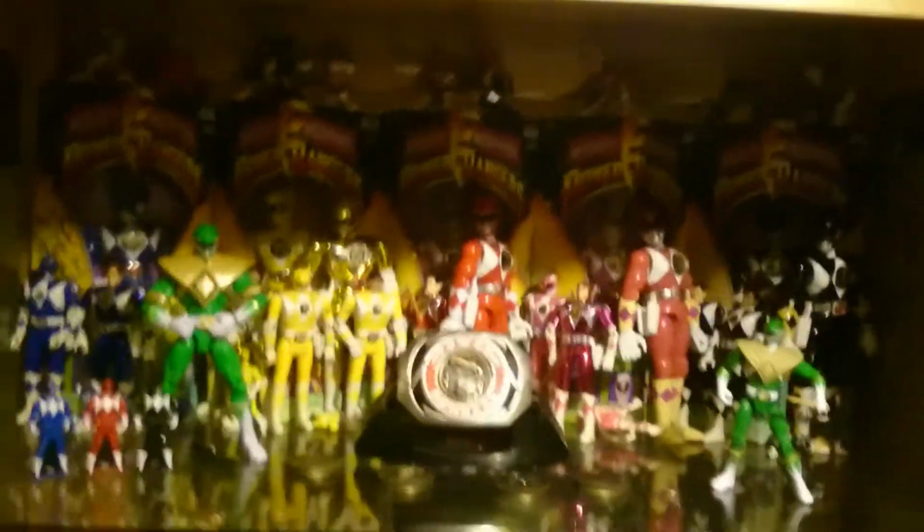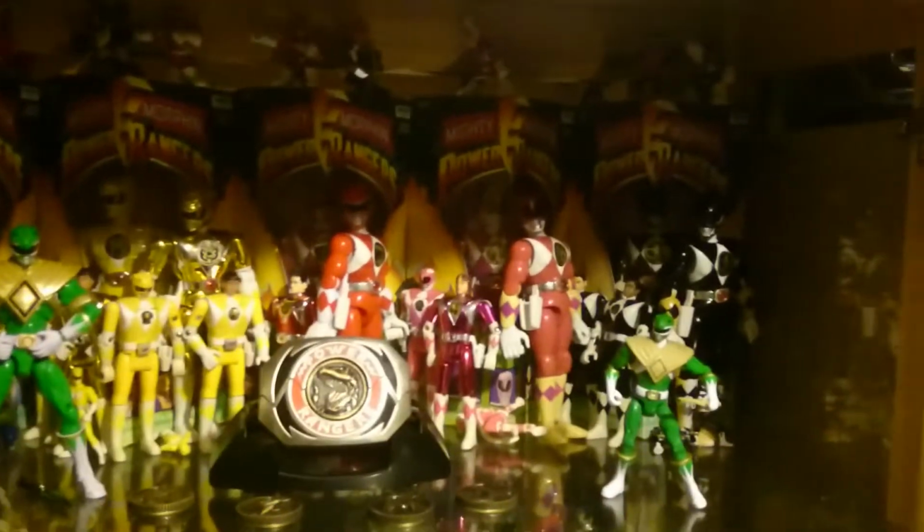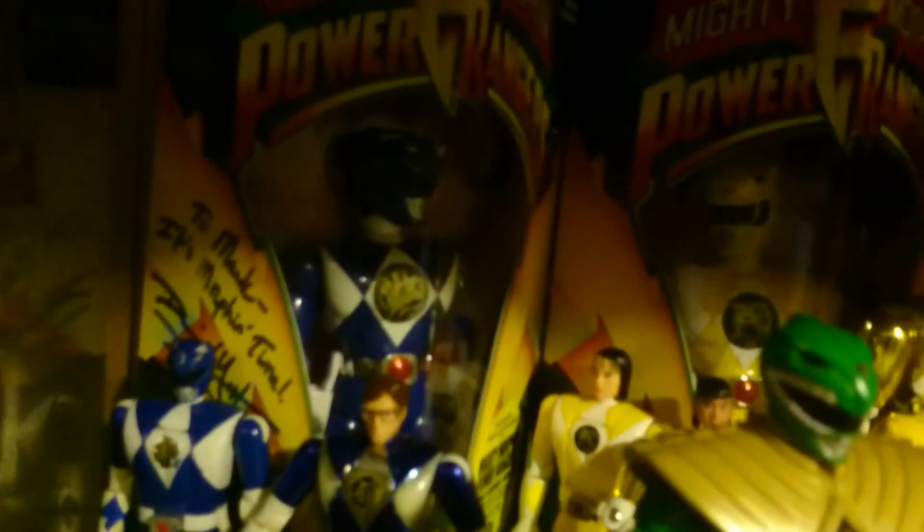Then moving on to the main collection of Power Rangers in the cabinet. Got the original 5, all still in the boxes, never opened. Blue Ranger is actually signed by David Yost, who played Billy.